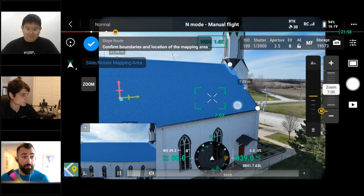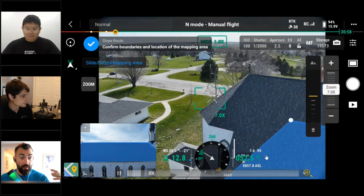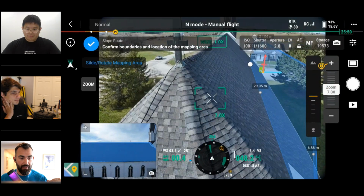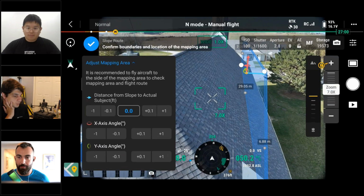What stood out to me right away was the AR view. I was really impressed by the AR view, and it's really sticky. You can fly around and take a look at different perspectives from it, and it stays in that real-world coordinate, rather than just staying in that 2D image you're looking at from your live feed.